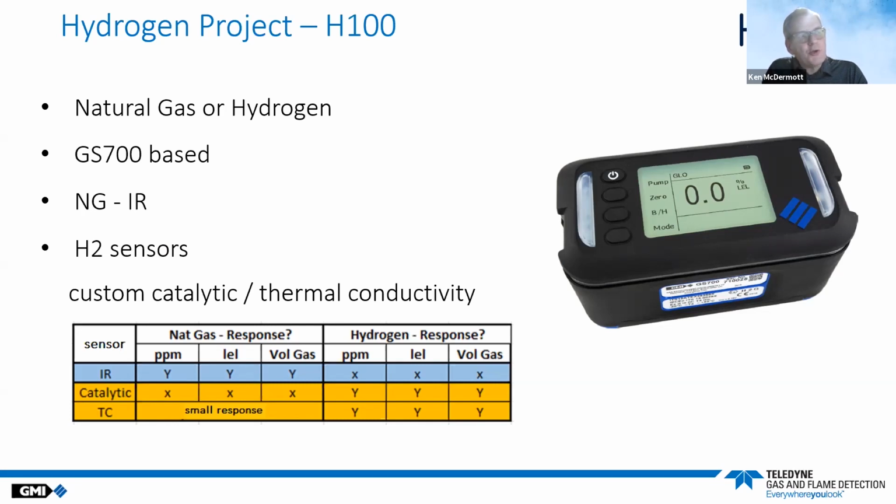And the table there shows you how it's possible. So we now have effectively 3 sensors that can measure all gases. But this instrument, crucially, was designed to measure either natural gas or hydrogen. This project wasn't looking at blends, but this instrument will measure quite happily either gas coming from 100% natural gas or 100% hydrogen.